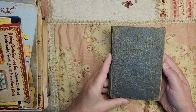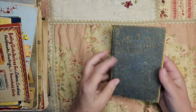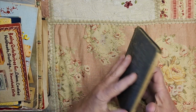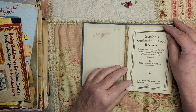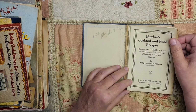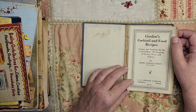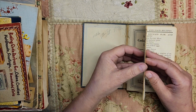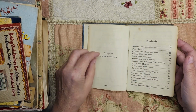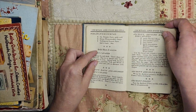This is Gordon's Cocktail and Food Recipes. And again, I haven't cleaned this up, but what an awesome cover. Kind of a, well, I guess it's a hardcover. 1934, Canapes and Tasty Bits for the Cocktail Hour. The Etiquette of Serving Wines and Liquor. By Harry Gerald Gordon, or Jerry Gordon. 1934. Check out the font.